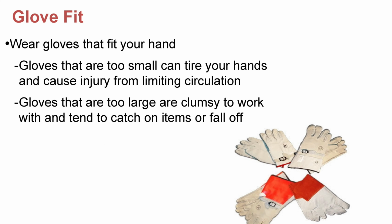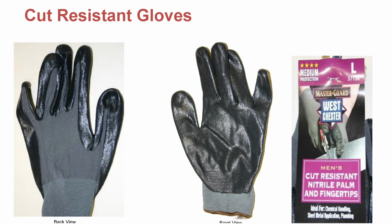Glove fit. Wear gloves that fit your hand. Gloves that are too small can tire your hands and cause injury from limiting circulation. Gloves that are too large are clumsy to work with and tend to catch on items or fall off. Cut-resistant gloves.